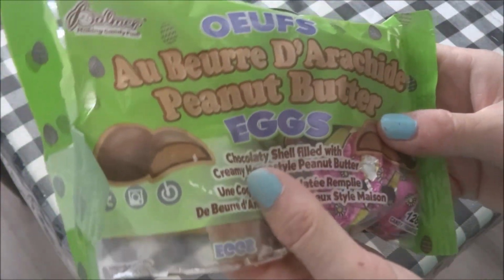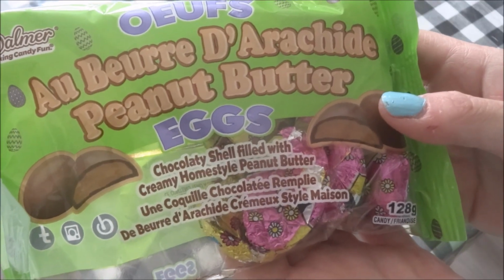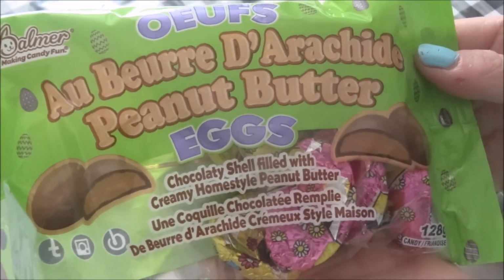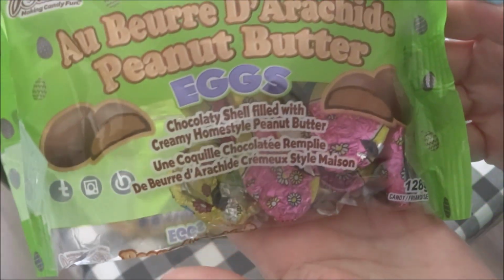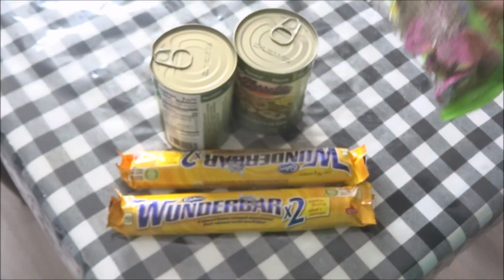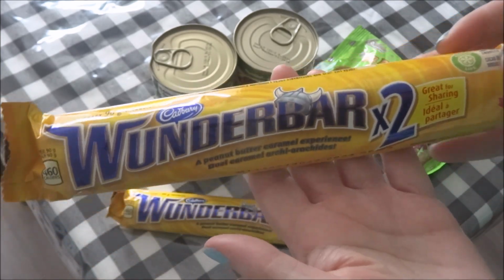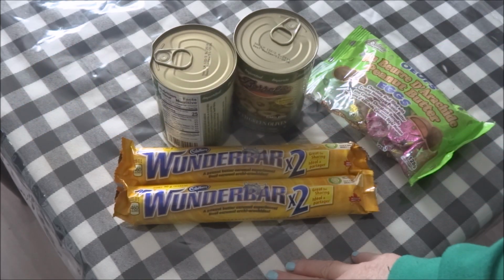I then picked up these peanut butter eggs. These were left over from Easter, and with usually all their seasonal items at this particular Dollar Tree, I think all the Dollar Trees are doing it now, whenever they have seasonal items, they'll put them for half price. So I really wanted something with peanut butter, so I picked these up. And I really like the Palmer peanut butter eggs. And then I picked up just a couple of Wonder Bars. You get 2 in the package, so that was a nice little treat as well. I haven't opened these yet, but I will.